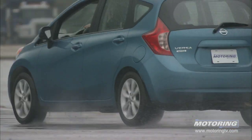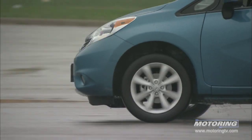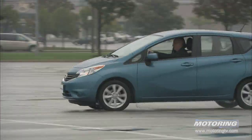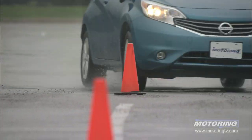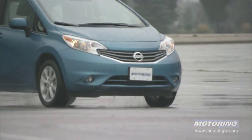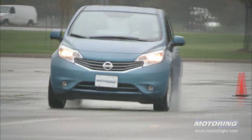The Note at 4157mm long is slightly shorter than the previous car. However, it's wider and taller and rides on a longer 2600mm wheelbase. This means it's dimensionally closer to the Ford Focus than the Ford Fiesta. In other words, it's larger than the segment norm, which means there is better than average space throughout.